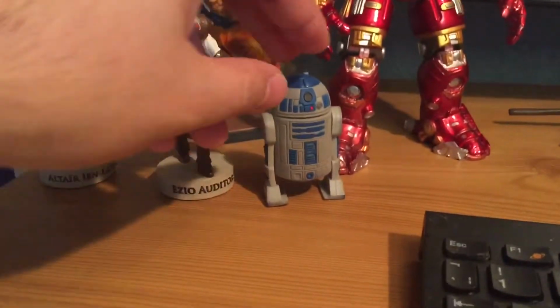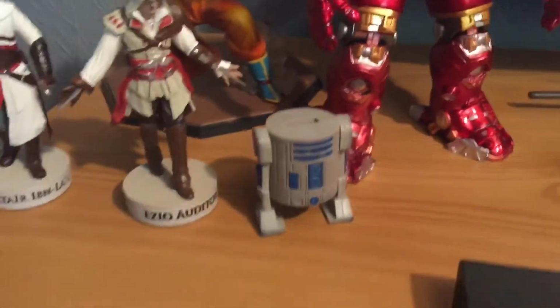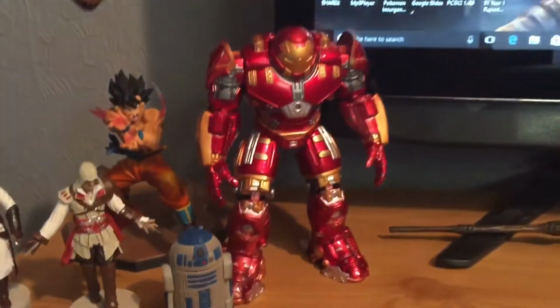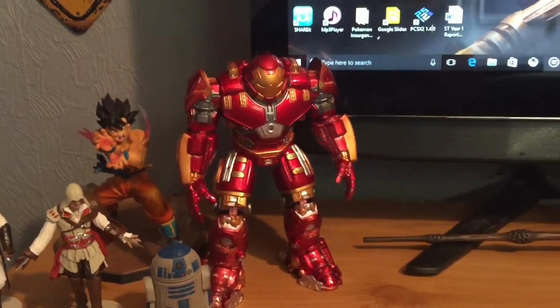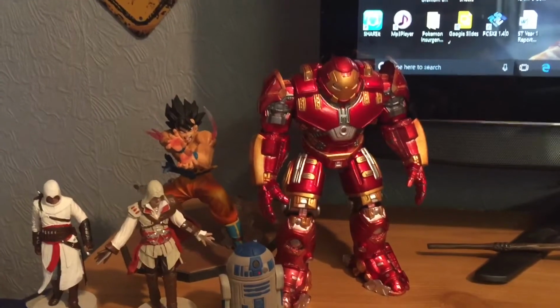Up front then is my work USB R2D2. He was given as a free gift when I was collecting the DeAgostini helmets. And I've got my Hulkbuster. Now, I picked up this guy again on eBay from another foreign country, I think it was China this one was from.